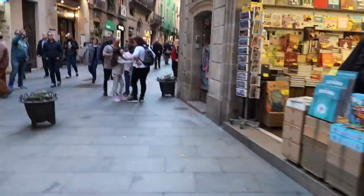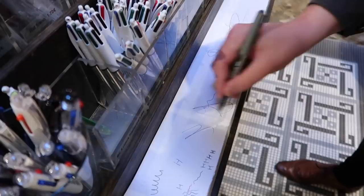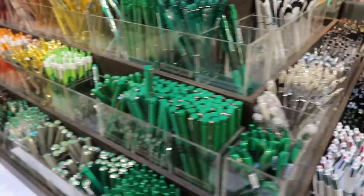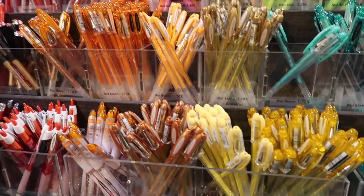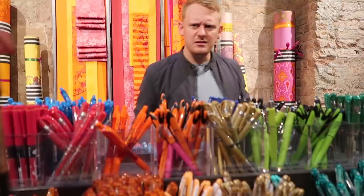Getting excited about pens. I have one of these, but in the orange. So this is my signature with a nice Japanese pen. Don't show it in the vlog. No, you can blur it. All the pilot pens. I've never seen this color combination though. Is it red? I think it's a red, yes.